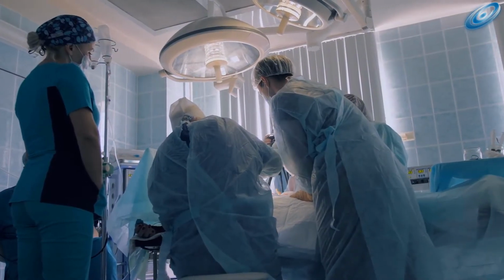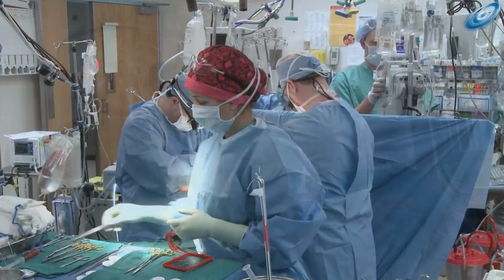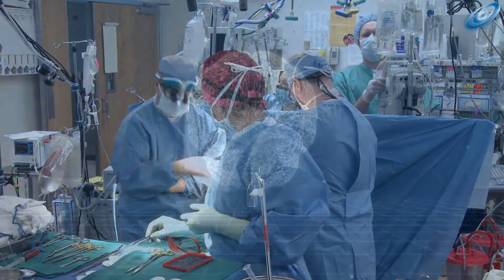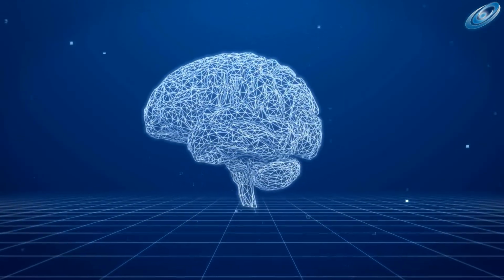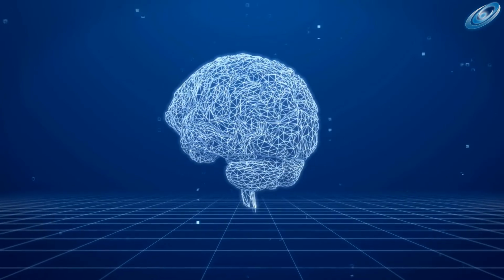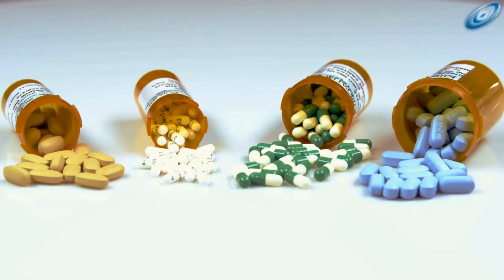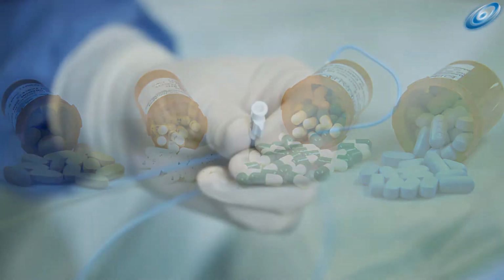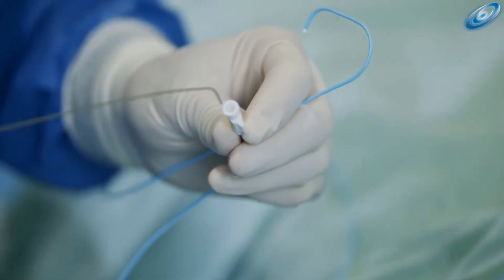Surgery. In some cases, traditional surgery may be needed to drain blood from the brain or to repair damaged blood vessels. Draining the fluid that surrounds the brain creates room for the hematoma to expand without damaging brain cells. Medication. Drugs are used to control blood pressure, seizures or headaches. Catheter. A long, thin tube is threaded through blood vessels until it reaches the affected area.